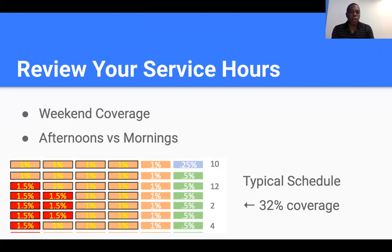Everyone can actually access this blog post as well. It's on our Upswing Medium blog. So if you just go to medium.com/@upswing, you'll be able to see this latest blog post.